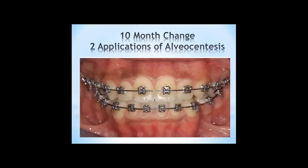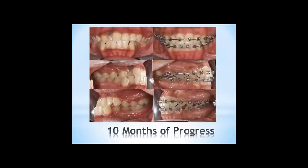So I was pretty pleased. The bracket here is Innovation or Empower. It's one of the two. I use a combination of both. For 10 months, I felt like, wow, two applications of the micro-osteoperforations, this felt pretty good. He was pretty pleased with the result. The parents were tickled to death.